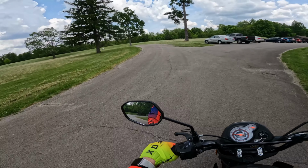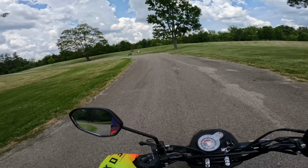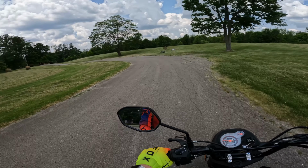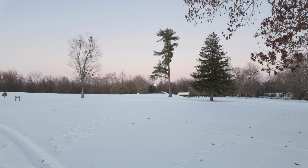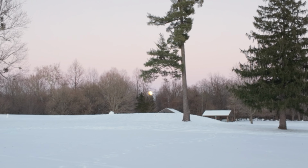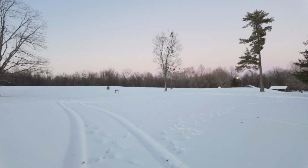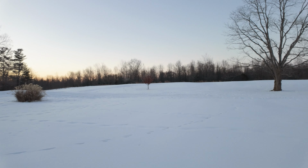I'll throw some video footage on of when I came through here before in the summer, when you could see everything. But this would have been where the asylum was when it was open. Don't know if you can see off in the distance, the moon is coming up through the trees over there, which is pretty cool. But this would have been the area where the asylum would have originally been located.